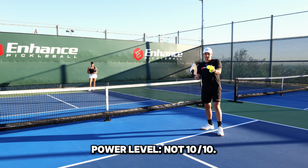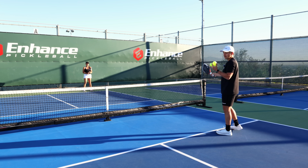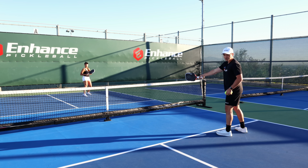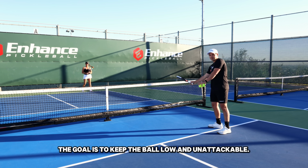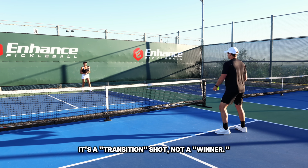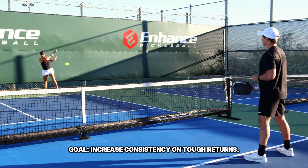In terms of your power level on this, you're probably going to be hitting this a little bit less aggressively and hard than on a shorter ball that you're going to go for a drive on. So this might be an 8 out of 10 in terms of power on a shot like that where it's bouncing short. On the defensive drive, you might be slowing it down a little bit like Kennedy just did. You're really just trying to keep the ball low because I can't attack that ball. I would have made contact with this ball right here. You kind of just need to change your mindset from hitting a more aggressive drive here, focusing on keeping this ball a little bit lower.